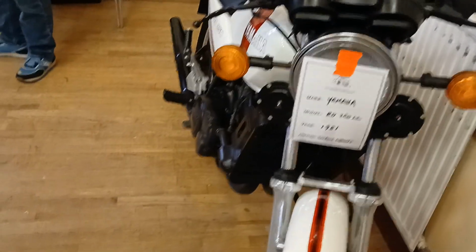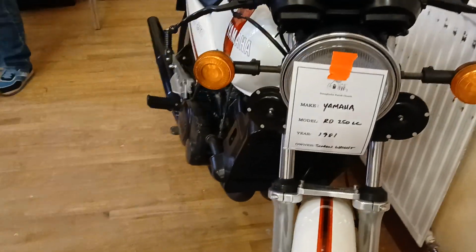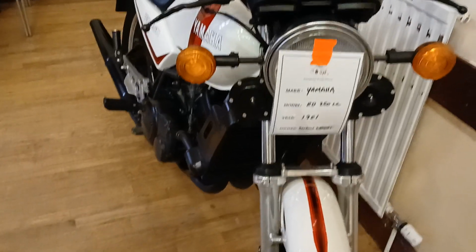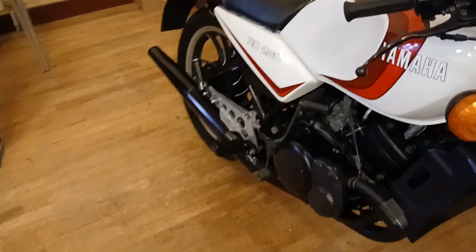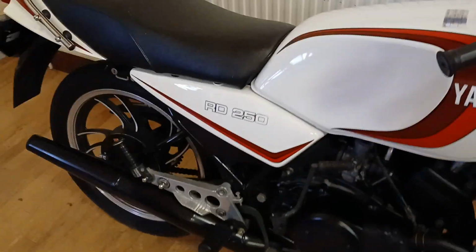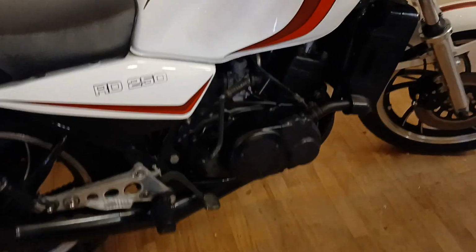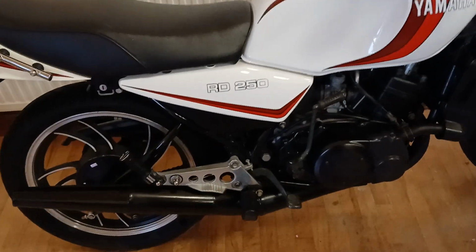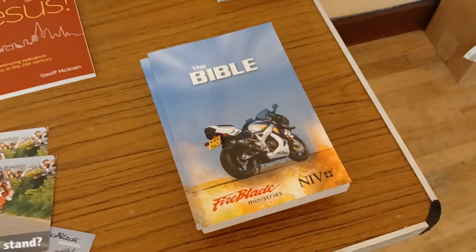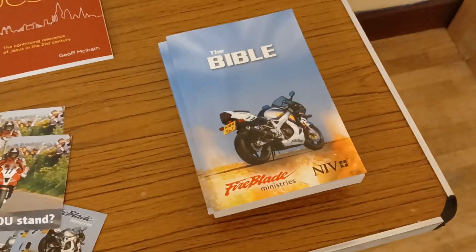So here we have some of the more modern machinery. This is an RD 250cc, a 1981 250cc Yamaha. This is a water-cooled 250cc Yamaha. A lot of these bikes were raced in the 1960s and the 1970s.